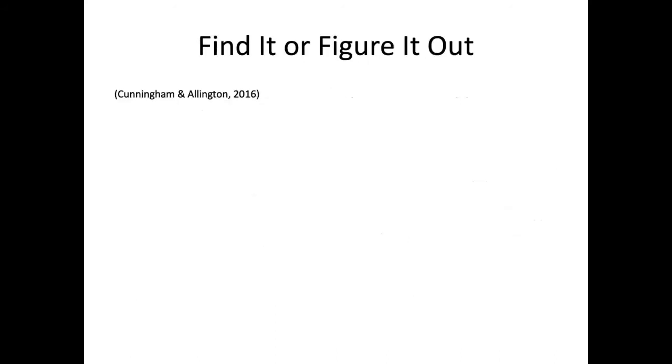Okay, so our next strategy is called Find It or Figure It Out. And I discussed this in the introduction when I was talking about the small group format, that Find It or Figure It Out was used as an example of what the teacher could have been doing with the small group while the rest of the class was doing something else. So let's take a look at what Find It or Figure It Out looks like.